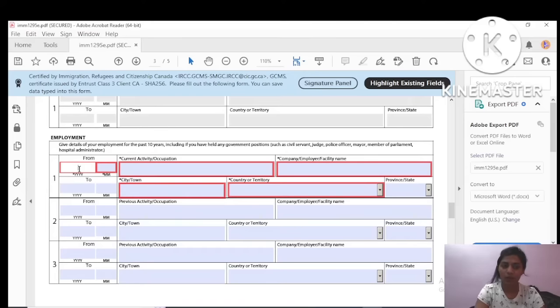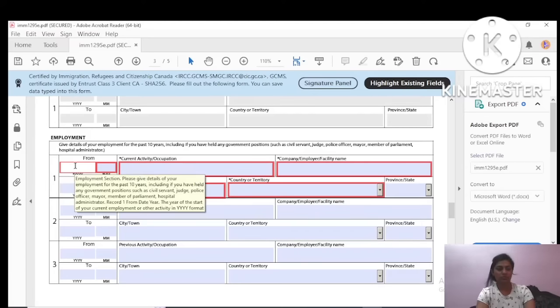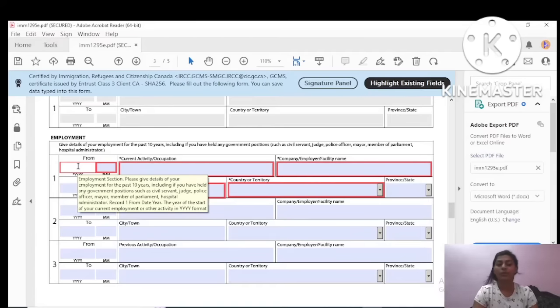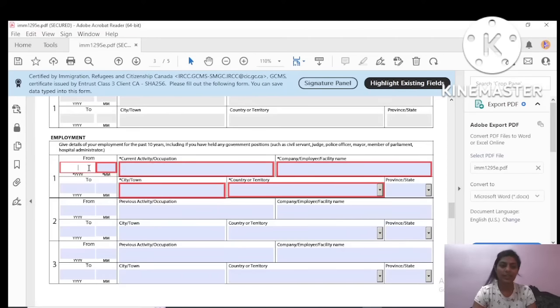Employment from and to date. From the last 10 years, so you have to fill out all the information about where you have worked before. For example, you can start from the first job you had in the last 10 years, including any government position. From and to, and current occupation, the company name, the city, the country and province, and all that for all of them.